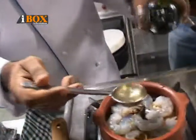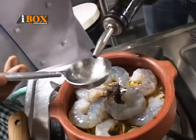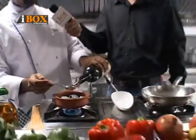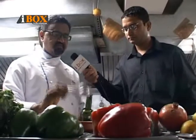So now we are adding the white wine. And how much white wine would that be? For around 10 prawns, around 25 ml of white wine, and 25 ml of olive oil. That would be.